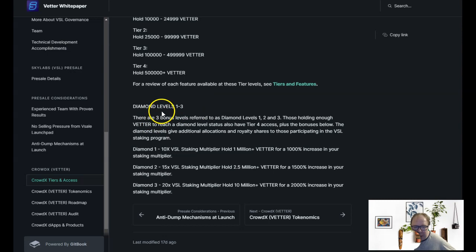And okay, you've got the Diamond levels 1 to 3. There are 3 bonus levels referred to as Diamond levels 1, 2, and 3. Those holding enough Vetter to reach a Diamond level status also have Tier 4 access, plus the bonus below. The Diamond levels give additional allocations and royalty shares to those who are participating in the VSL staking program.